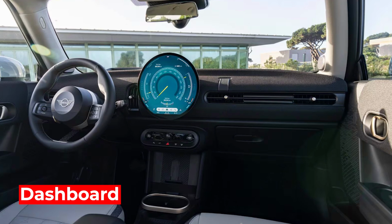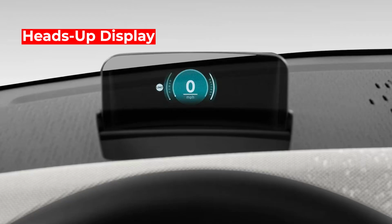Interior view. The dashboard features a sleek, minimalist design with premium materials and haptic touch controls for a futuristic feel. The 2025 Mini Cooper features a dedicated head-up display that projects essential driving data, like speed, navigation cues, and alerts, onto a transparent screen directly in the driver's line of sight.